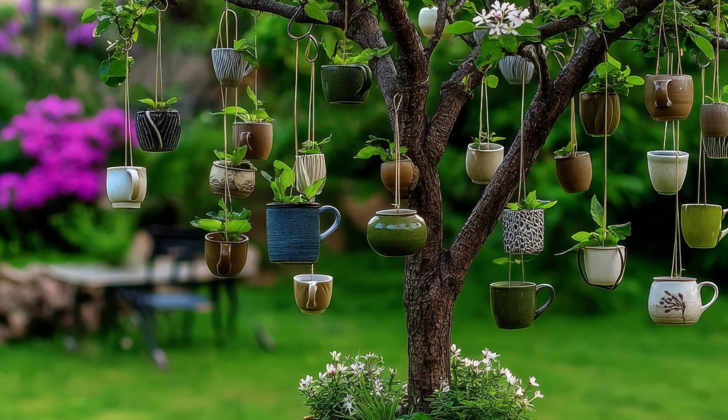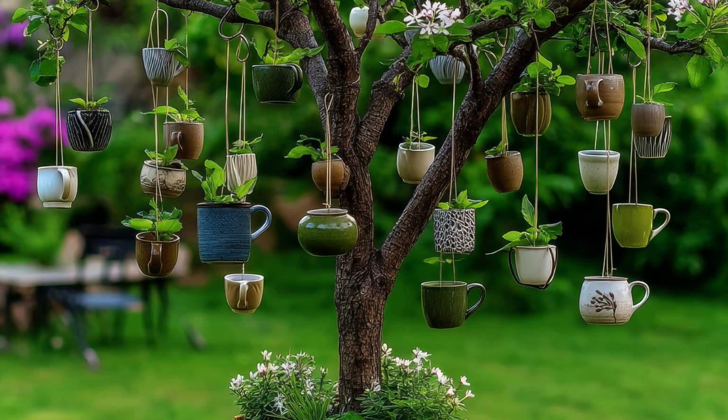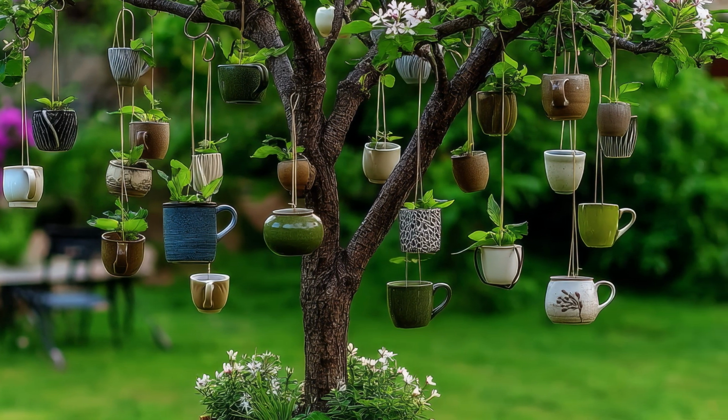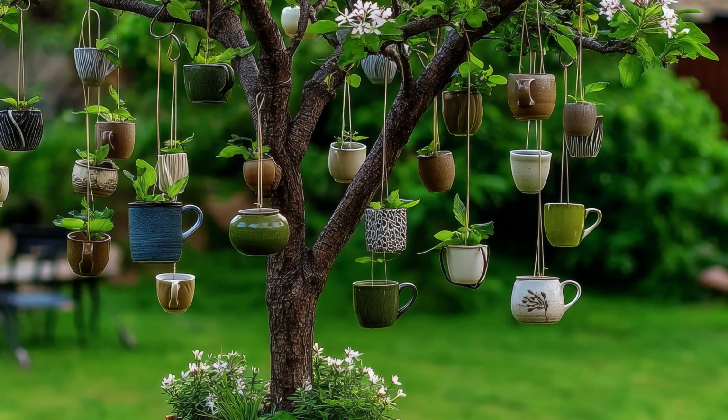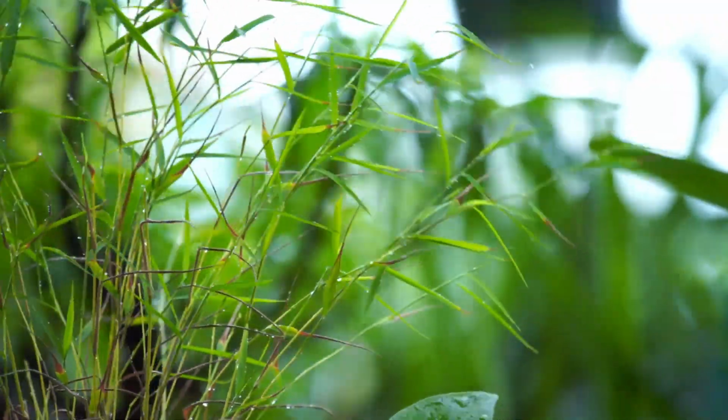And that's a wrap for today's garden adventure. I hope you had as much fun as I did creating these fun, upcycled garden projects. Remember, your garden is your canvas, and there are endless possibilities when it comes to reimagining everyday items into beautiful, functional decor.